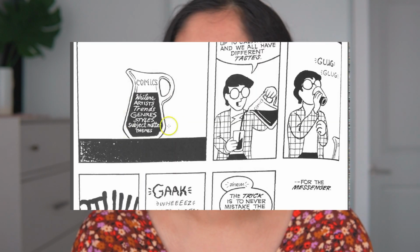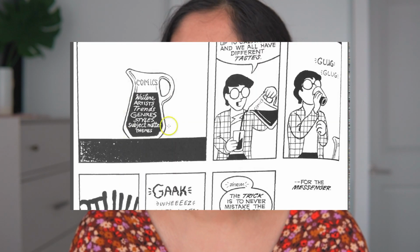It doesn't really teach you how to graphic novel. It's not really like a how-to guide. It's very much theoretical and very eye-opening in terms of how you interpret comics, partially the history of it, but more so just the conceptualization of graphic novels and how we perceive them.